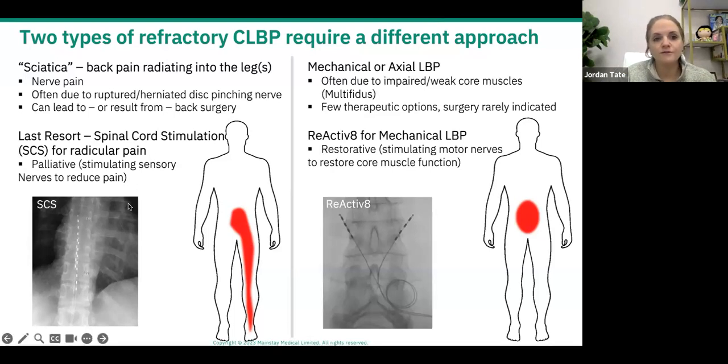So what we see here on the screen is that some patients have different types of pain patterns. One type is sciatica or nerve pain, and that's often from a disc herniation and may need back surgery or epidural injections. Other types of pain are going to be more what we call mechanical pain, which means that it hurts when you're moving and loading your spine, and is often staying in the low back. So that's what we mean by axial, is that it's located around the spine.